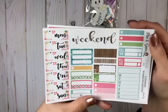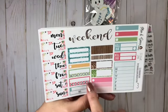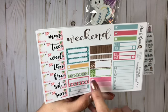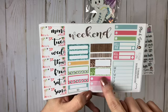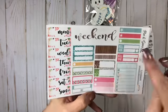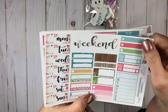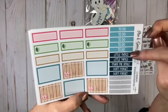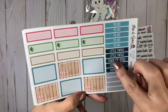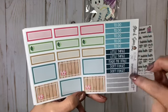Your gorgeous day covers, weekend banner, your sidebar, your habit trackers, some more washi strips, appointments, three check boxes, another one with glitter around it. I love these. Your bill dues, your asterisks. Then your headers with to do and little things made me smile. I always love that she has that one, and I'm going to use that on my sidebar when I use this kit. I love that.